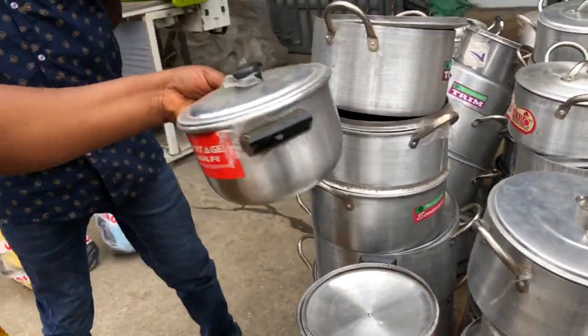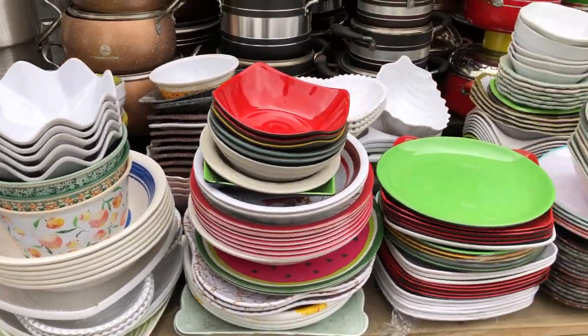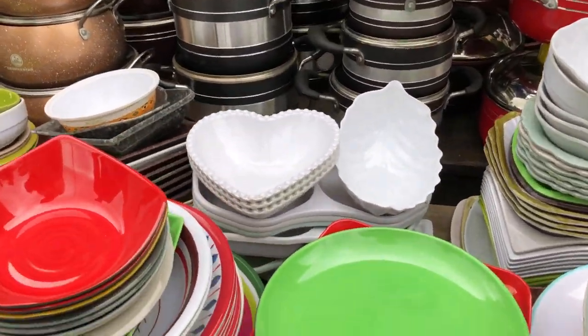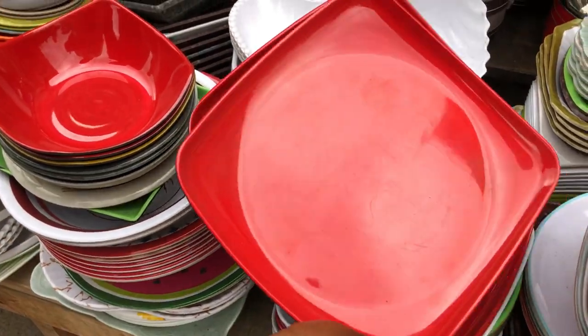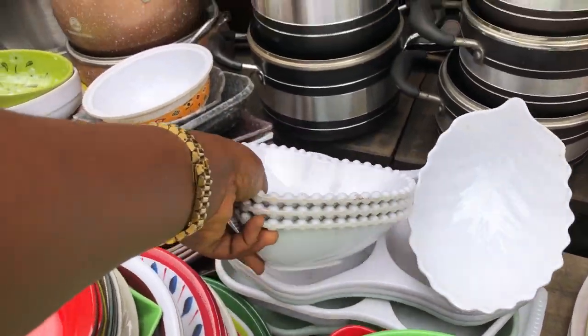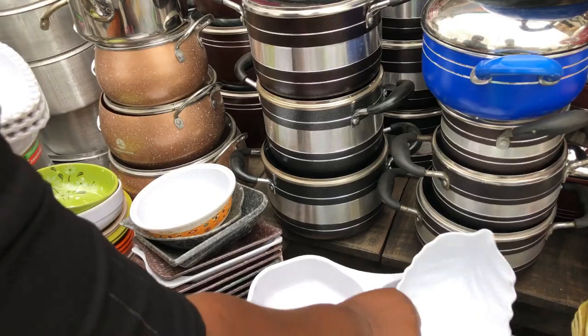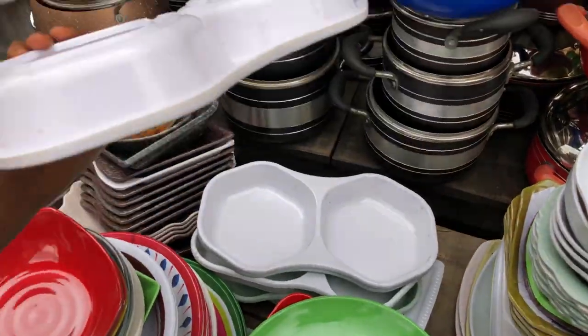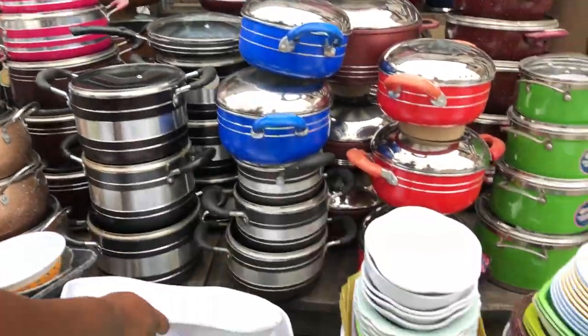So you can actually get plates here. How much are the plates? 5,500. Are they the same price? It's 700. Okay, because they are strong plastic. This non-stick is 1,000.